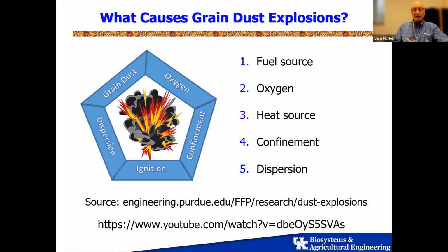And I'll share a little bit of data as to what some of the sources have been from some of the explosions that have been observed. In most cases, the explosions have been so violent that they have not been able to really identify the source, but where they can, they have done so, and I'll share that. You also need confinement. You need the right concentration of this dust for it to be a hazard. And then if you have dispersion, it can lead to a secondary explosion as well.